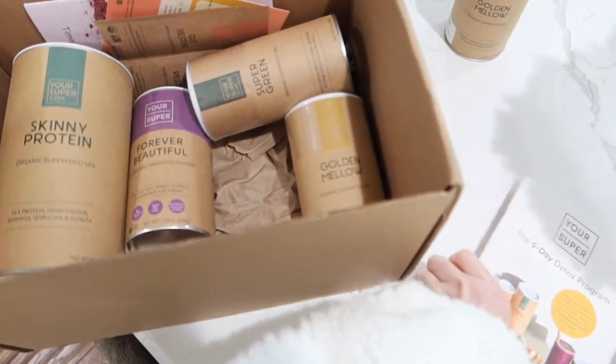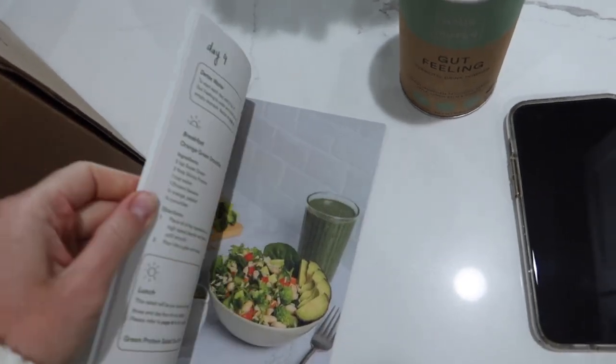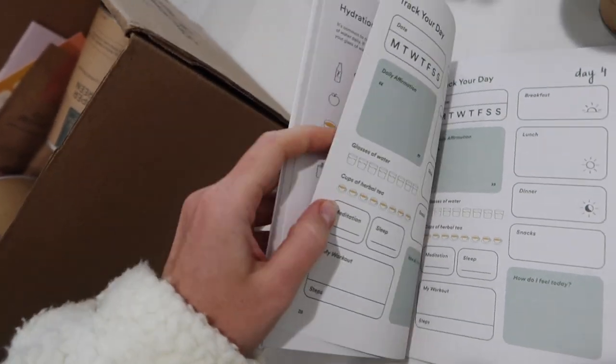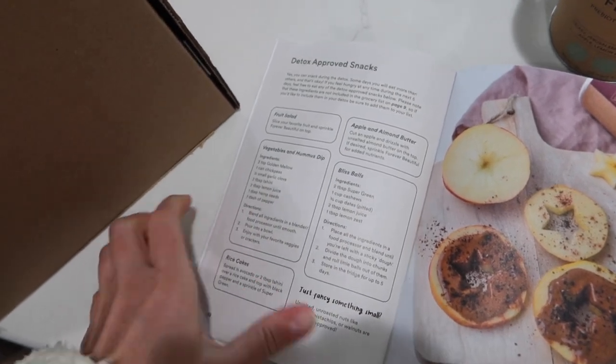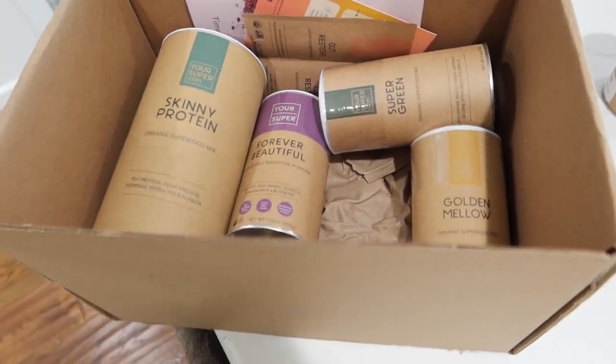So they are going to have the guide for you, which goes through everything day by day, your grocery list, all that stuff. It also has a section at the end to track your progress, so you can share how you're feeling. They have some detox approved snacks, so I already went ahead and got everything the weekend before doing this detox, so I have everything ready to go.